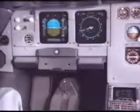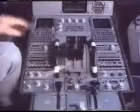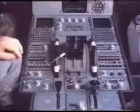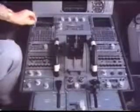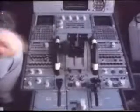The center console of the airplane. The pilots have individual controls for the flight management system. They can introduce flight plans through the keyboards here. The controller here in the center is for the central warning system display of the airplane, the systems display particularly, where we can individually display any system that the pilot desires.